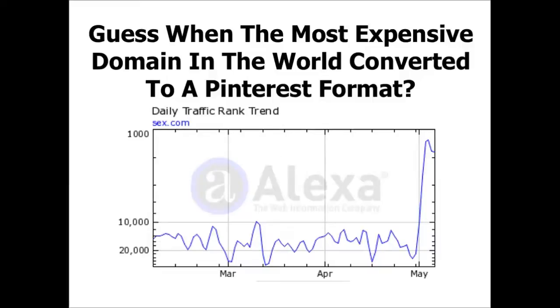Now, despite being the most expensive domain name in the world, this site actually has a history of underperforming and being run by what I like to call Muppets who don't know what kind of gold mine they're sitting on. So when an underperforming site like that jumps up in traffic overnight, like you see in this screenshot, naturally I wanted to figure out what they did. And it turns out all they did was turn to a Pinterest format. And looking at this picture, can you guess which day they did that? Yep, they did it just before May the 1st this year.